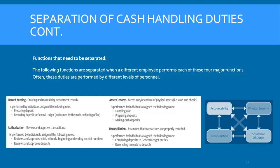Separation of duties protects you, the employee, from allegations of wrongdoing. Separation of incompatible duties and/or responsibilities provides assurance that one person is not able to conceal errors and/or irregularities when conducting their normal, everyday duties. Functions that need to be separated are separated when a different employee performs each of these 4 major functions. Often these duties are performed by different levels of personnel: record keeping, authorization, asset custody, reconciliation.